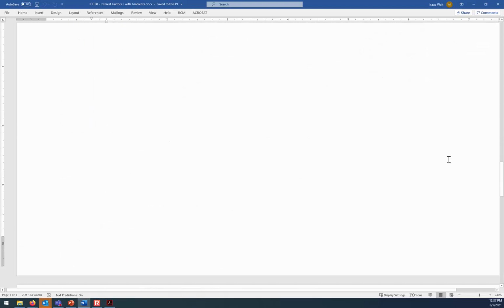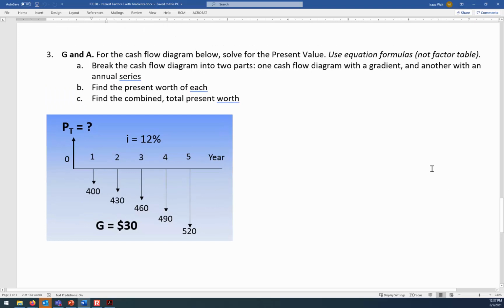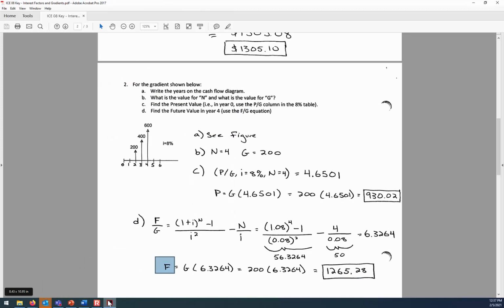Now I'm going to ask you to consider this. It's a gradient and an annual series, both at the same time. It's an annual series and a gradient, because look, there's always 400 every year, but then in year 2 it's an extra 30, and then an extra 30 beyond that at year 3, and then another 30 at year 4, and another 30 at year 5. And so what I want you to see, looking at this cash flow diagram, is something else.